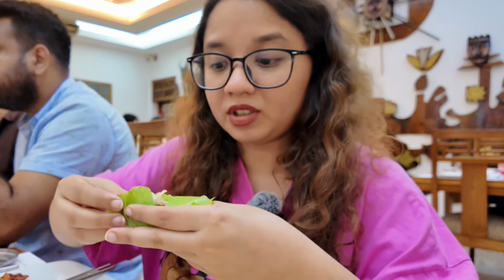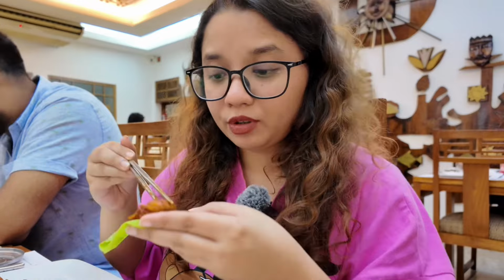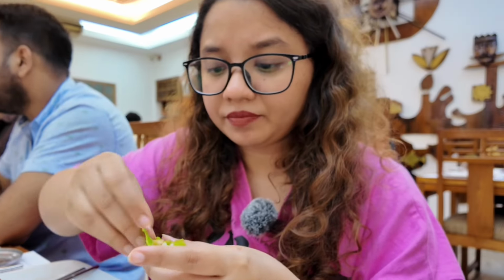I got some lettuce to have my beef. So let's make a lettuce ball. We'll take a lettuce, a bit of beef, lettuce, beef, rice, and then you can add kimchi, but I took a small lettuce, so I'm just gonna have it on. Yummy. Let's take a bigger leaf. A bit of bulgogi, a bit of rice. Cucumber.